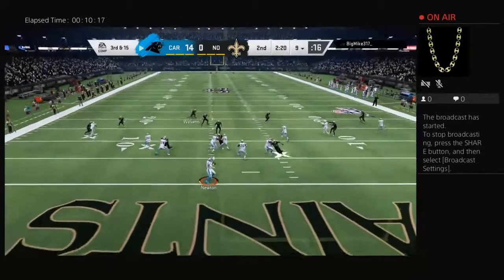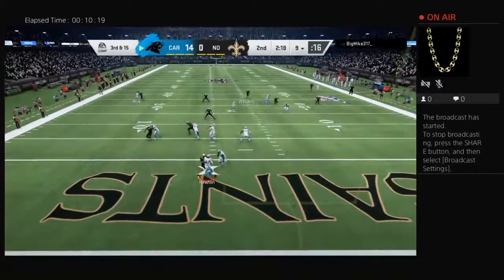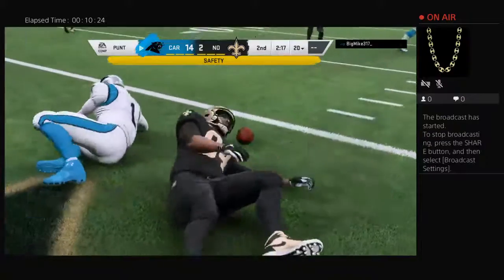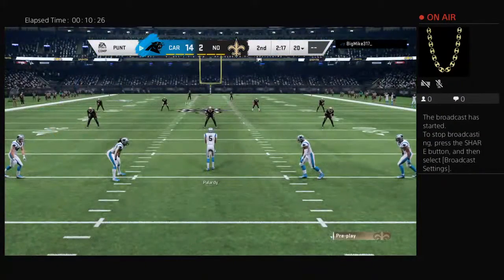3rd and long. It's Newton. And this turns into disaster. He's not going to get forward progress. That'll be a safety.